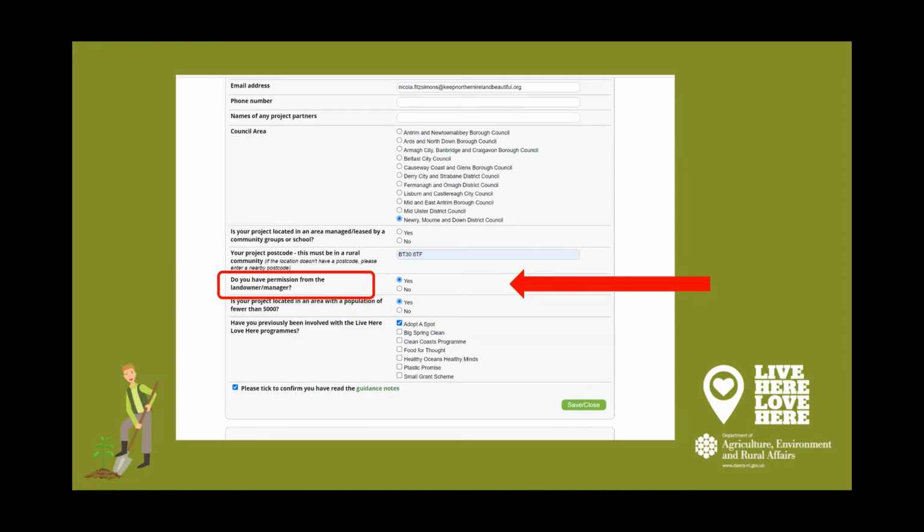We also, again, build in a section for you to tick to confirm whether you have read the guidance notes. And again, we strongly encourage you to read through the guidance notes thoroughly and to ensure that you're ticking all the boxes whenever you're submitting your application.